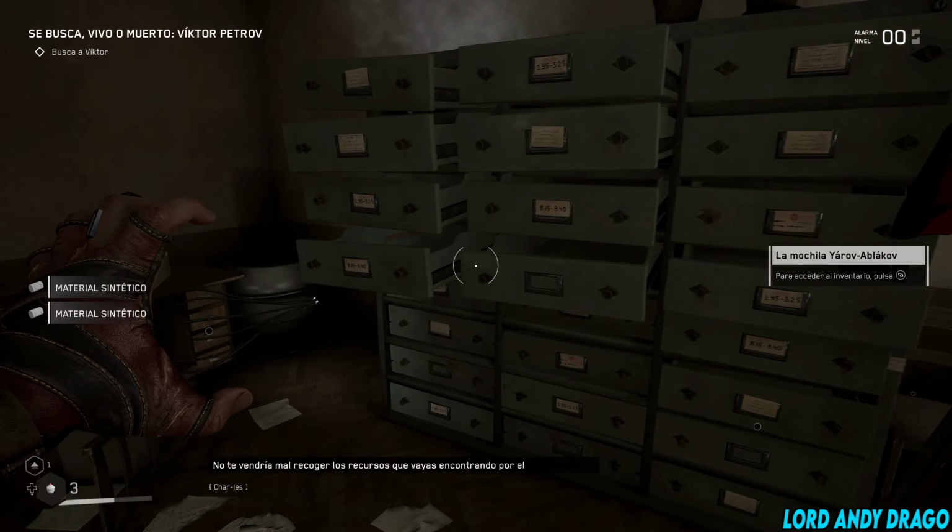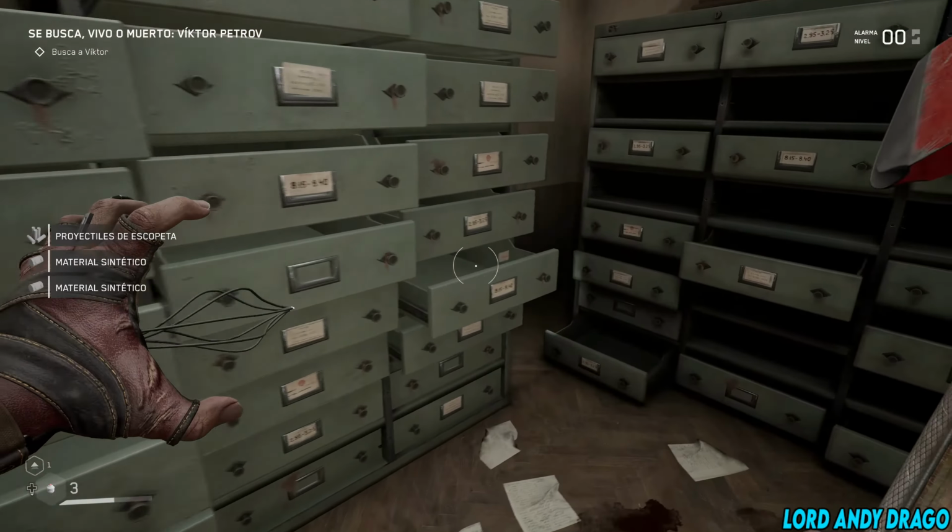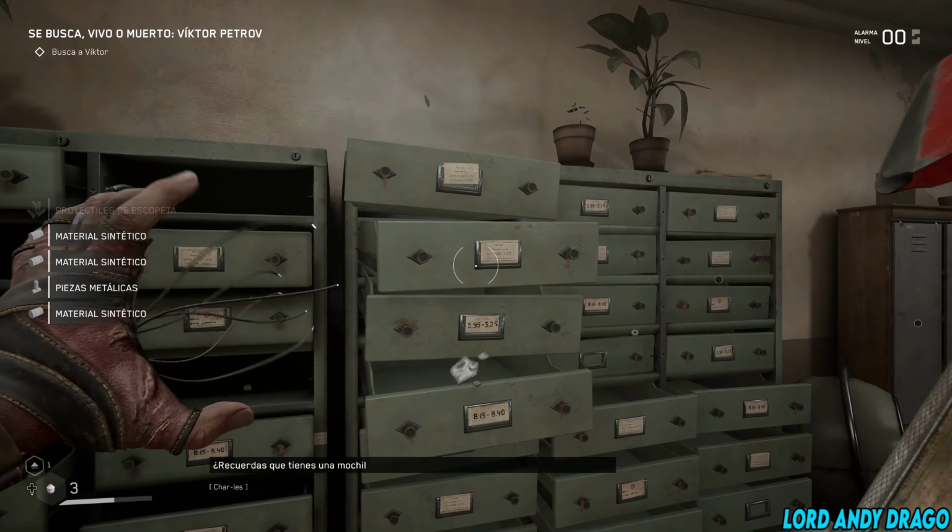It wouldn't hurt to collect other resources you find along the way, Major. May I remind you that your gear includes a special Yarov Abalakov backpack for storing items and equipment. It utilizes a quantum singularity to shrink items placed within it, then restores them to their original size upon extraction.